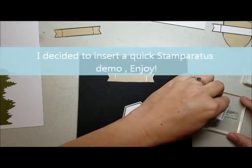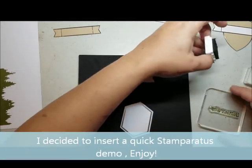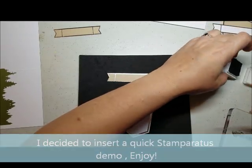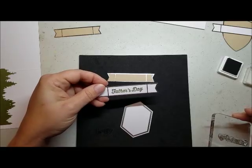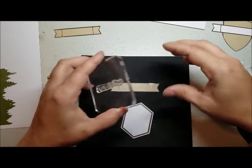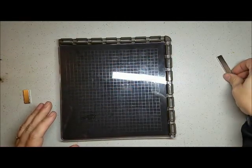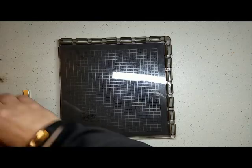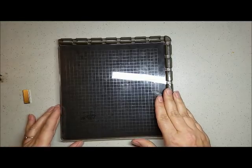So one of the things with these fat fonts is they do tend to bubble up like that one did. So this one I would prefer to be a little more solid. So I'm going to try one more. But there's a new tool that Stampin' Up! sells called a Stamparatus. All right, I'm going to do a quick demo of the Stamparatus tool to show you how it can help in the situation where you have only one chance to get your stamping right.